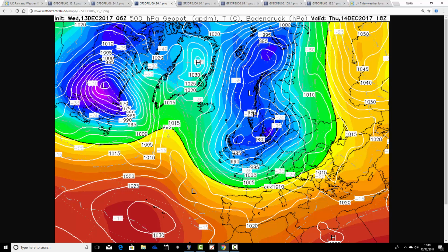You're going to notice tomorrow is going to be a colder day again, so temperatures will be ranging from around 2 to 6 or 7 degrees Celsius.